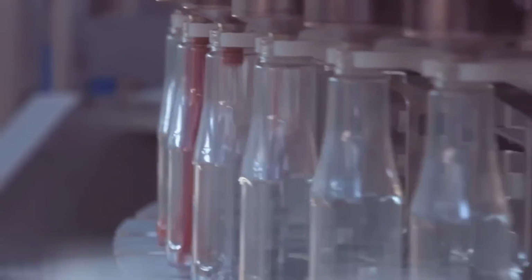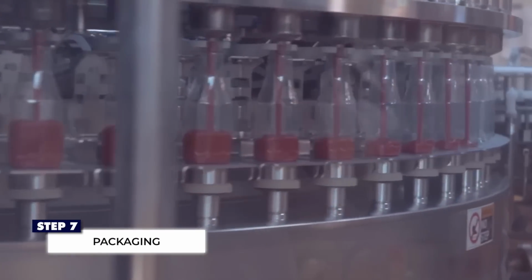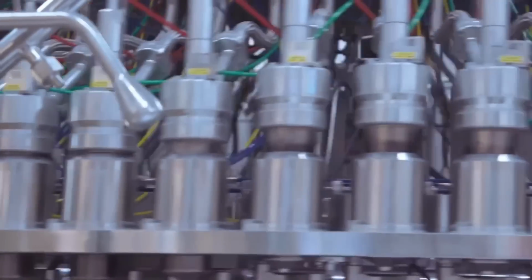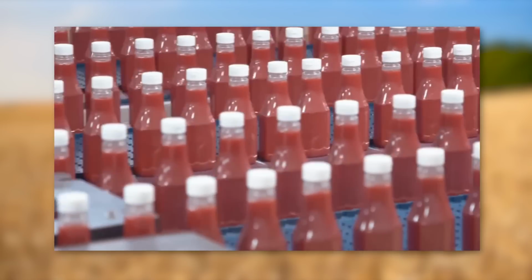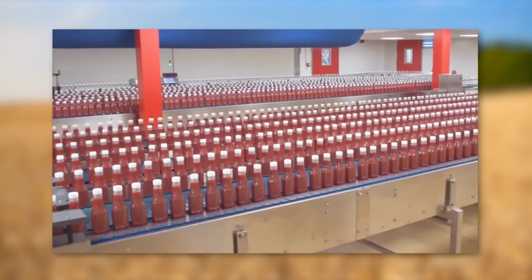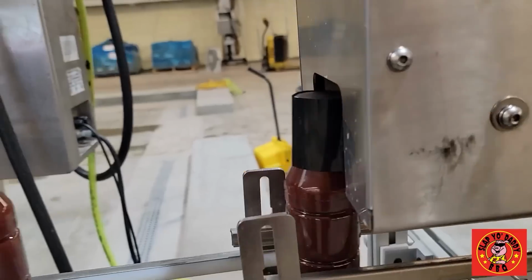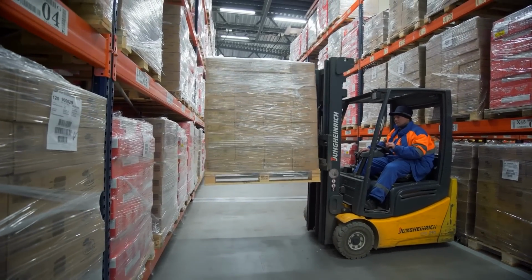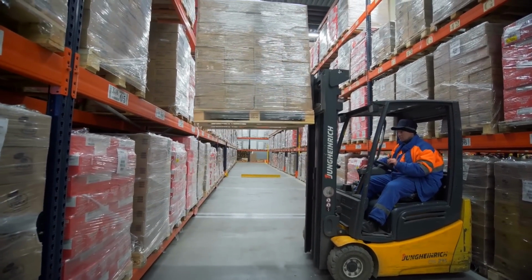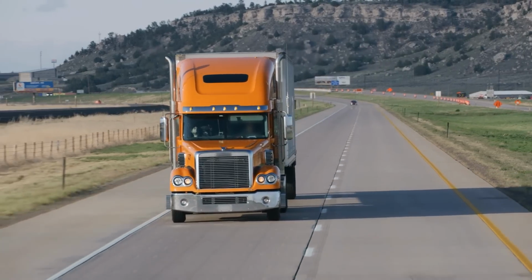Once the sauce gets the thumbs up from the quality control team, it's time to bottle it up. The sauce is pumped into the bottles at just the right temperature to prevent bacteria growth while preserving the flavor. Next, the bottles are capped, sealed, and labeled. Each label is applied with precision so every bottle looks as good as the sauce inside tastes. The finished bottles are packed into boxes, which are then loaded onto pallets. From here, they're shipped to grocery stores, restaurants, and barbecue joints around the world.